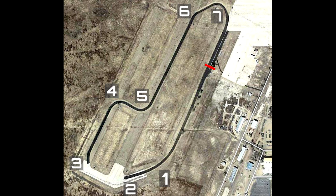Turn 6 is kind of like a little kink in the road. It's not really a turn. You just have to tap the brakes, get the car settled. A couple of pretty bad bumps around that area too. So you really have to get the car settled before doing the braking zone for turn 7.